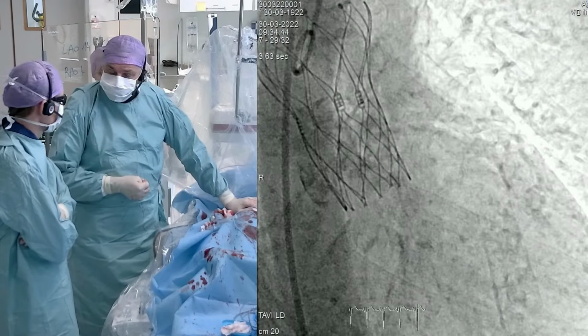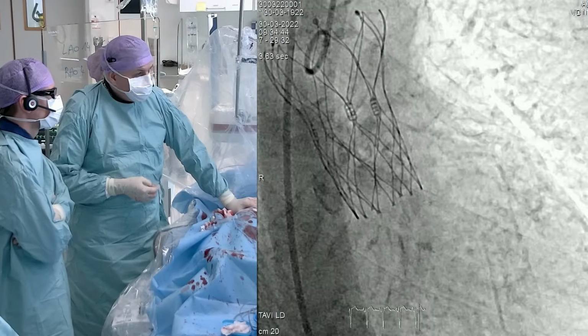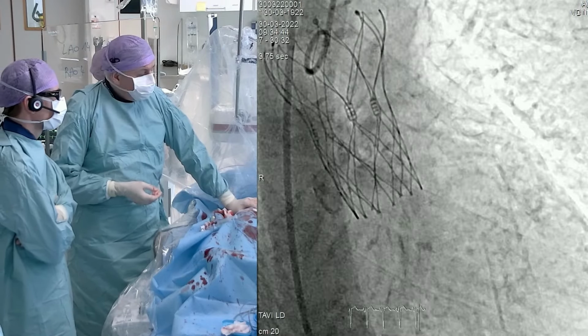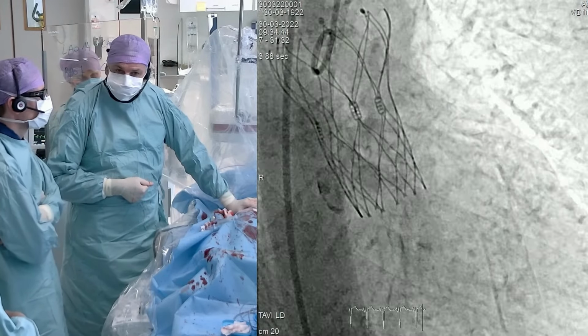Navitor valve provided excellent outcome, as if I should say it. Very nice opening, no gradient, no PVL, no conduction system, no paravalvular leak. So I think that's fine. Yeah, I think so too. Yes, perfect case. Thanks. Thank you.